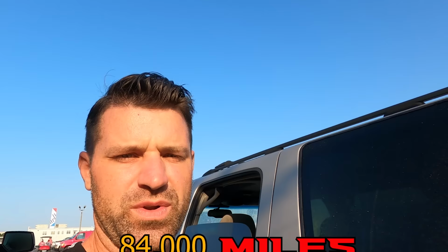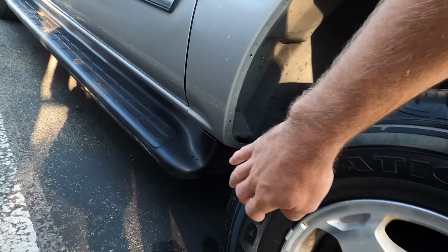Now, I live in the Rust Belt. I live in New England. This, Virginia, no rust. Where I come from, these are usually completely rotted. It's perfect. It's a perfect 84,000 mile 2004 car, which to be honest with you, doesn't exist where I come from, which is wild. Now this is a government vehicle, low mileage, maintained.